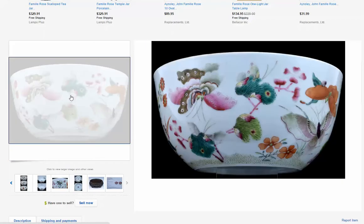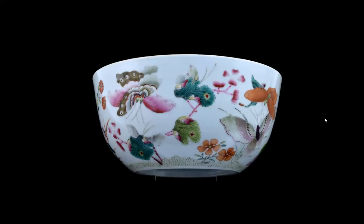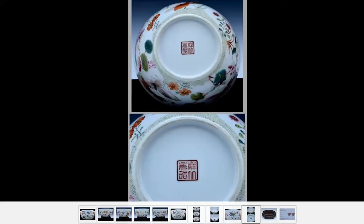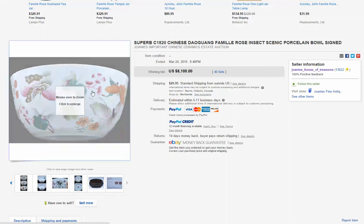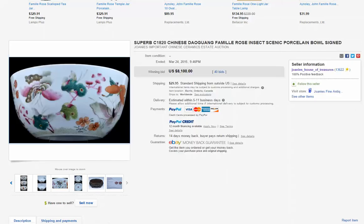This was one of the bowls that we had our eye on. Lovely Famille rose decoration with butterflies and aquatic plants. Elegant quality. Nicely done marks on the bases. And the bowl brought $8,100. They had it categorized as Daoguang. Could have been a little later, but the bidders certainly seem to like it, and they're the ones that make the decision. So there you are.